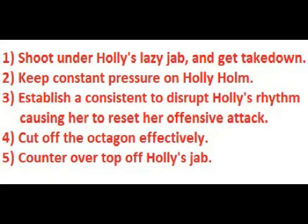Number 2, keep constant pressure on Holly Holm. This is one fighter that you can't give time to think, okay? See, when you give Holly time to think, when she can sit back in the pocket and just back up and try to play chess with you, then she's going to try to pick you apart. If you keep constant pressure on Holly, it's going to be real, real tough, okay? It's going to be tough, and Holly's going to have a hard time.